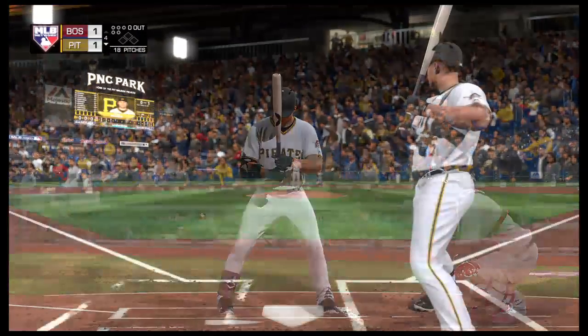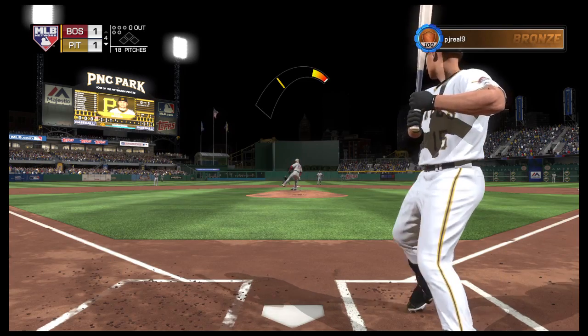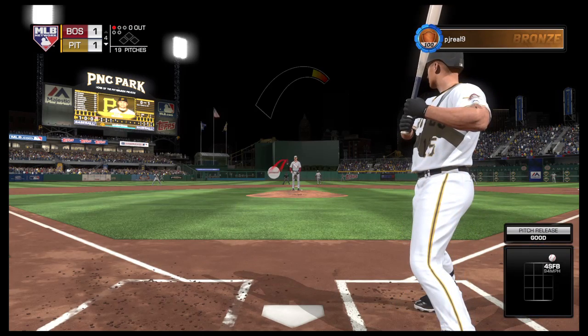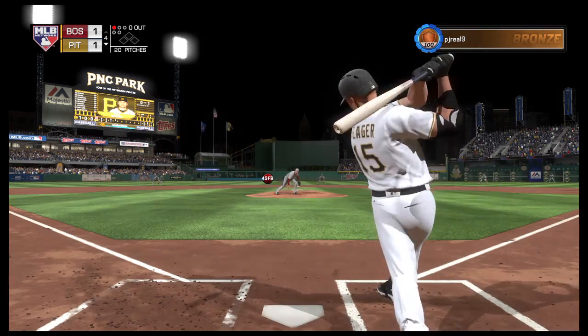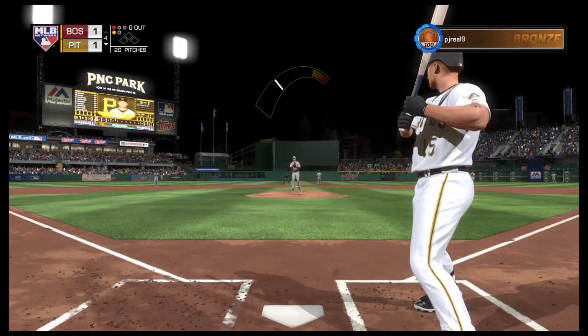Here's the third baseman now, Kyle Seager. He'll go to work trying to do something about breaking this 1-1 tie. Seager. Fastball too high to start him out here, 1-0. The windup and the 1-0 pitch. And this is drifting foul back into the stands.